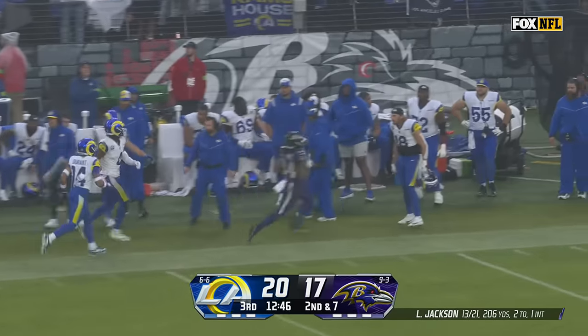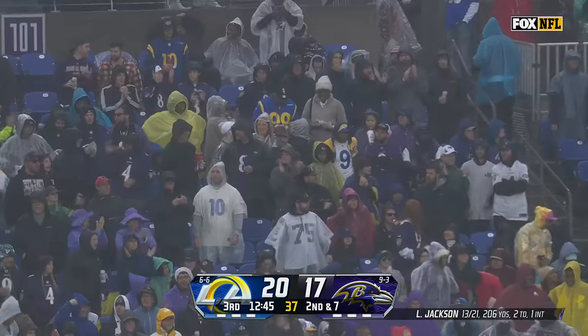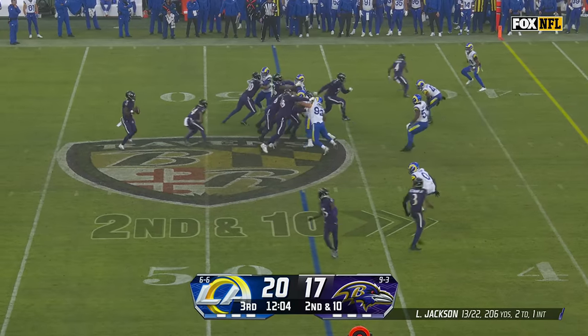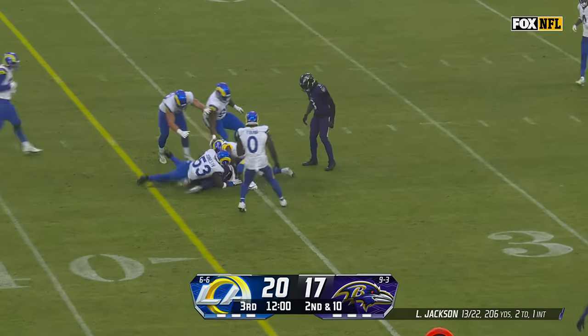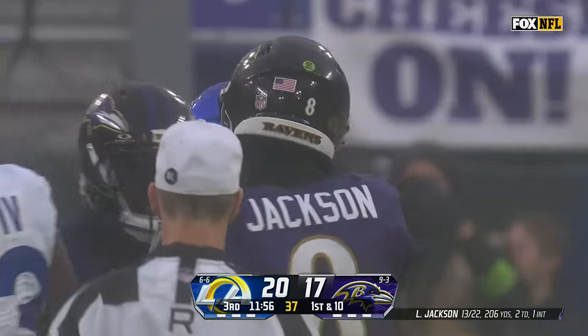Keaton Mitchell into Rams territory. 29 yards, and maybe we'll see even more of that look after that. On second down, Jackson running to his right, has some room, and has a first down. Lamar Jackson to the Rams 36.